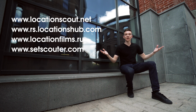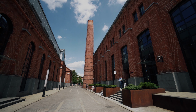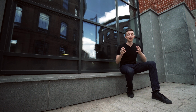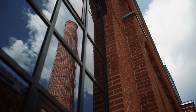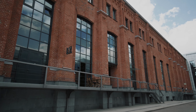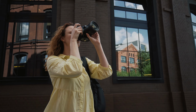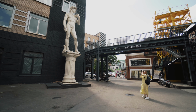So our first location for today is a business center called Arma. It's near the Kursk railway station. And here are some shots from this location. Now we're in Artplay, the second location, so let's have a look.